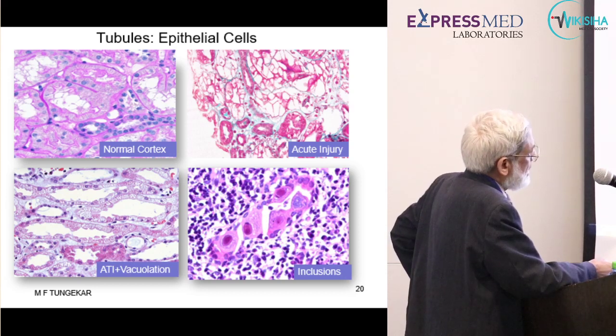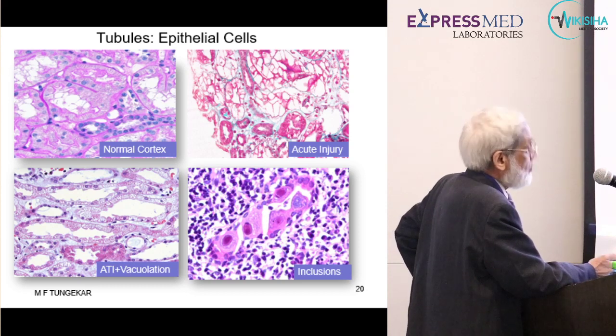Here, you can have lesions like cytomegalovirus, very easy to pick up.